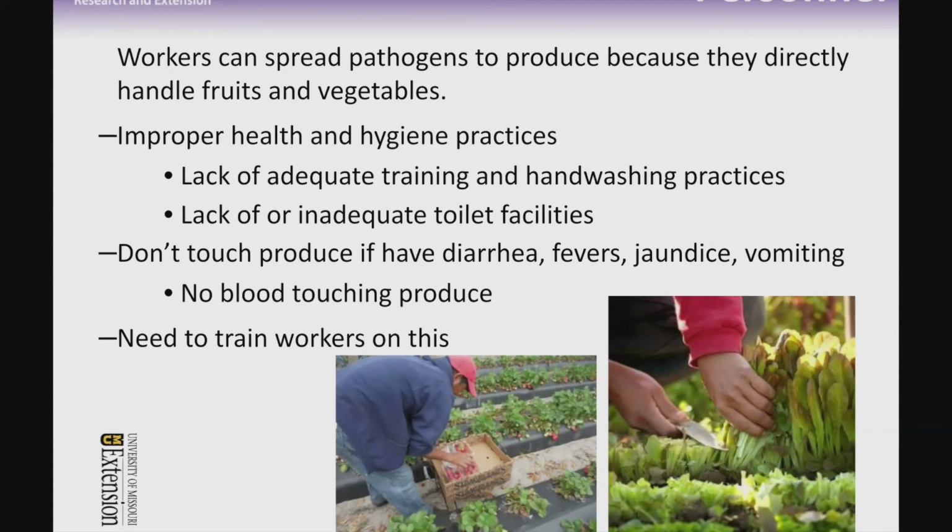Improper health and hygiene practices. So we're talking a lack of adequate training or hand washing and inadequate toilet facilities. That is just a way to have a nightmare on your farm. If your workers are sick, they really should not be handling produce or food contact surfaces under any circumstance. As the grower, if you have workers or volunteers, you need to train them on this. We put on our website a compliance guide to walk through worker training to make that a simpler process for you.